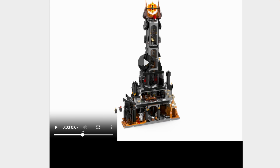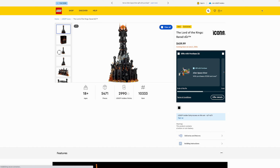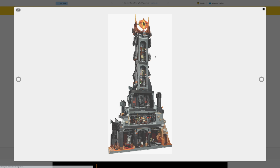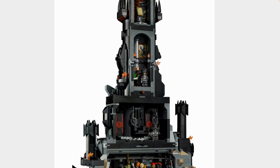And yeah, I don't know how I feel about the attic space with the ladder. That kind of feels like wasted space to me. The attic space in Orthanc is my favorite room in that whole building because right at the top of the tower you had Saruman's library and everything, and that had an opening ladder. So I did expect a little bit more from the topmost part of Barad-dur, but for the most part I think the interior is looking good.